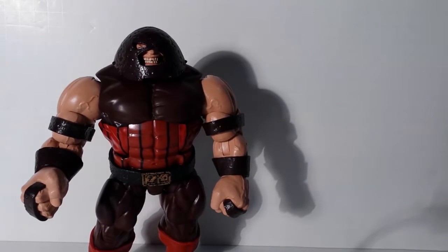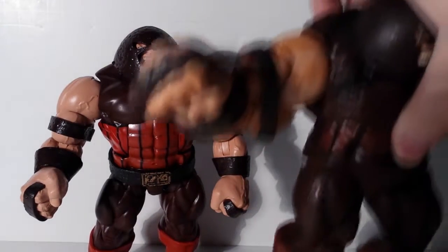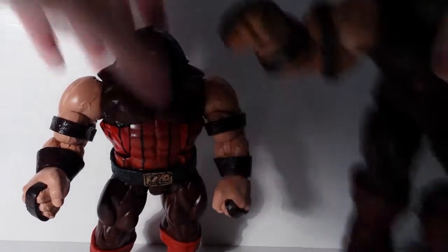So, let's compare him to his Marvel Select. So, oh shit.